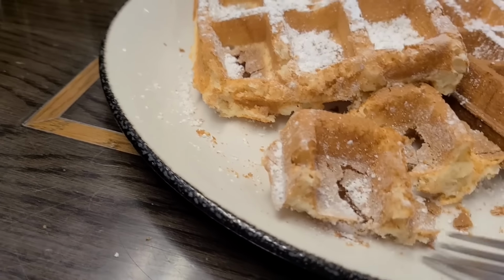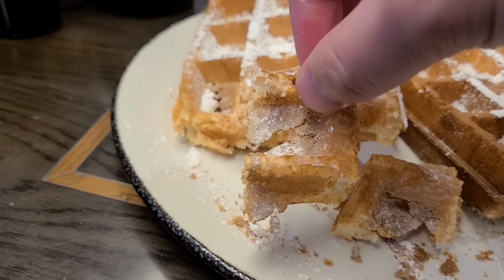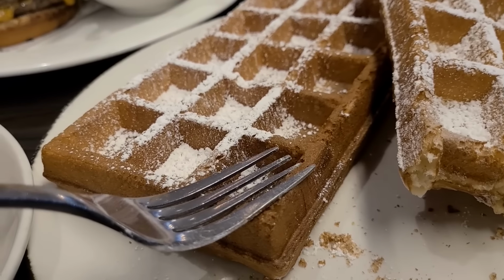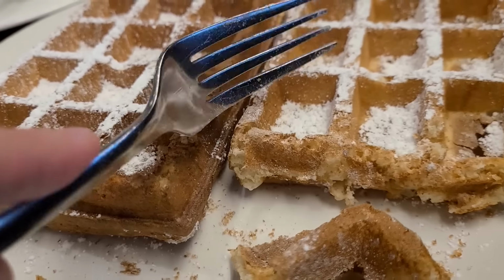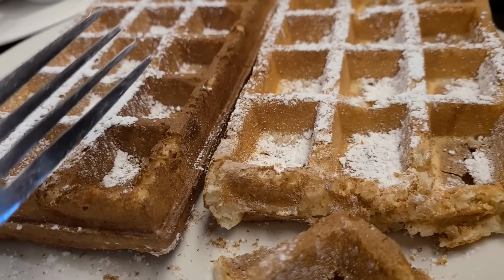This one's got more sugar. Oop. Gotta be careful the way I pick this up. I don't want it to crack under more pressure. Wow, that was pretty good. If I had one complaint, it's that I do wish that it was a little bit less fragile. Like I wish that this food didn't just disintegrate so easily.